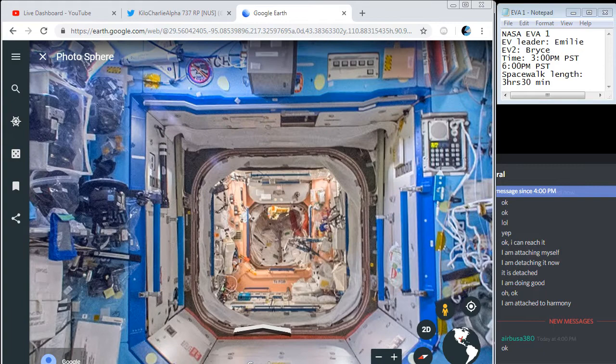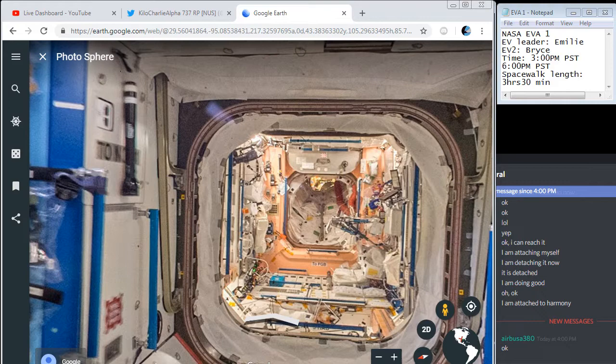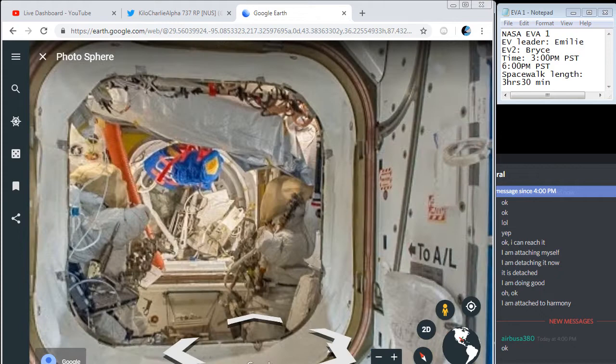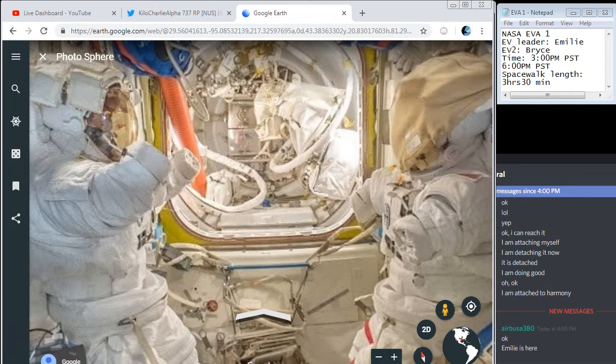Hey, Kyle. I needed you because you have all the statistics on the hatch. Can you confirm that the hatch is pressurized? Yep, the hatch is pressurized right now. Then you're secure in the airlock. Oh, Emily's here.